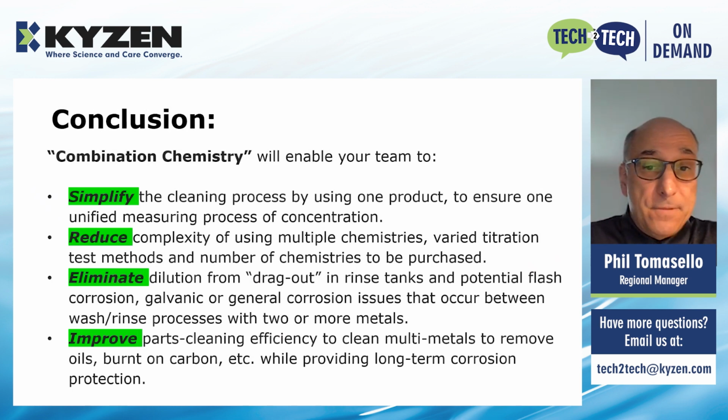If you're using multi-metals, some ferrous metals, certainly that chemistry here, combination chemistry, is going to avoid any flash corrosion or challenges you might have between that process and the end stage. And it's going to improve the parts cleaning efficiency. Again, because it's oil splitting, very helpful for bath life. Certainly this is going to remove burn on carbon, soils, and provide long-term RP protection. So our combination chemistries really are providing very strong results and certainly could be of great value to you when you're looking to make some changes to your process parameters.